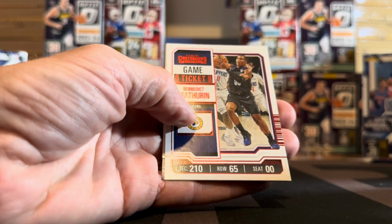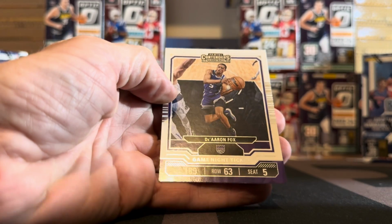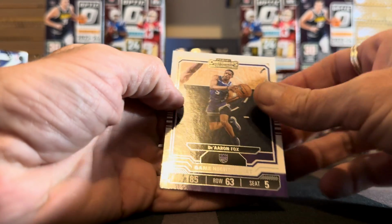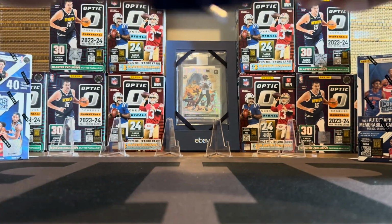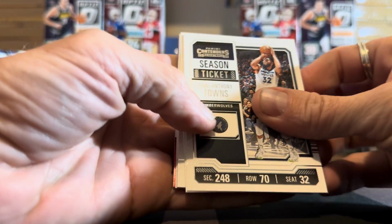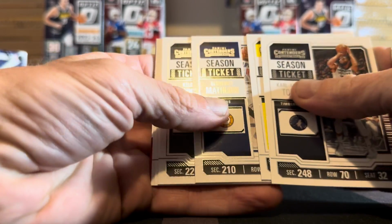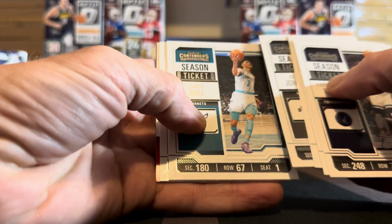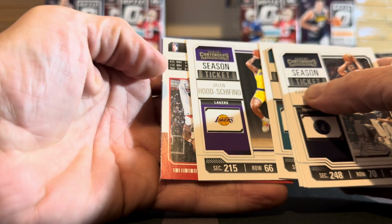All right, and there's a red foil and De'Aaron Fox on the game night ticket. So that's what a lot of them are going to look like. And as far as just the base card, some people like the look of the season tickets. Some people don't. It's definitely more of a paper product than Prism or Optic.